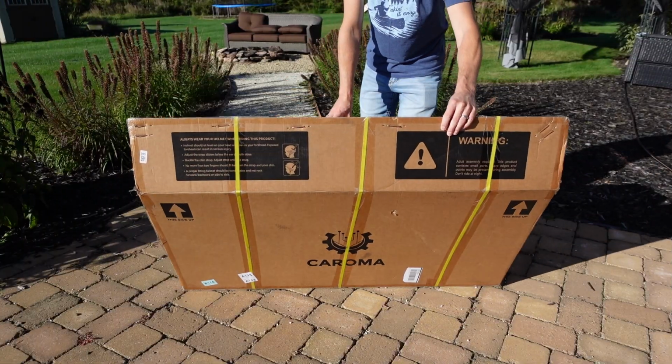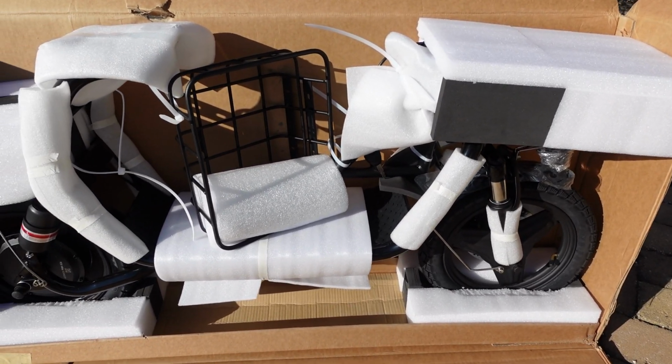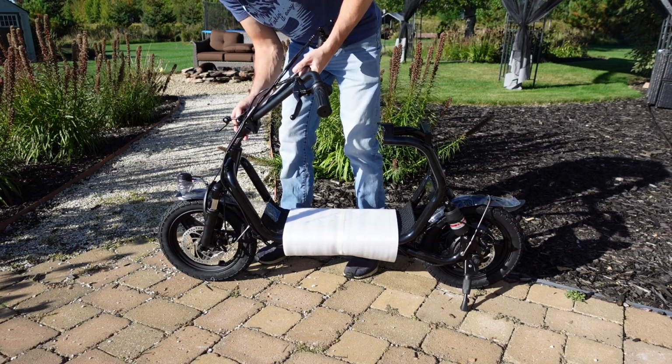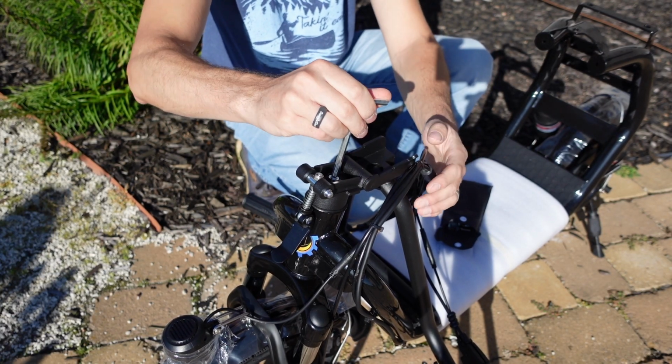Now there's no need to worry about your scooter arriving safely, as it's packaged neatly in high density foam, keeping it safe during shipping. Now there is going to be some assembly required, but this process should take you no longer than 20 minutes.